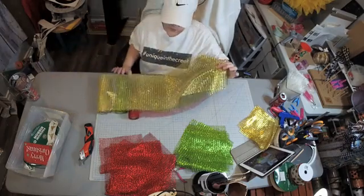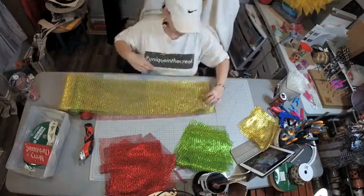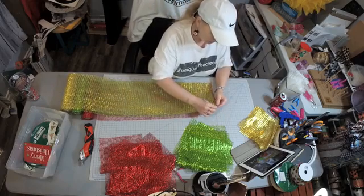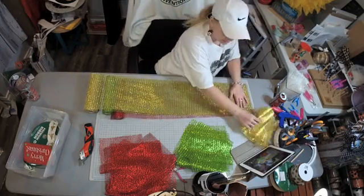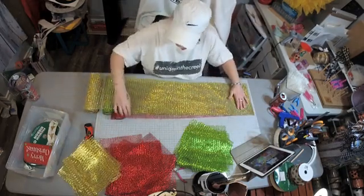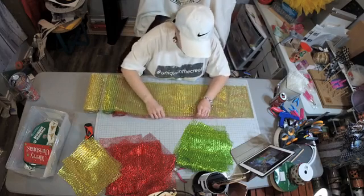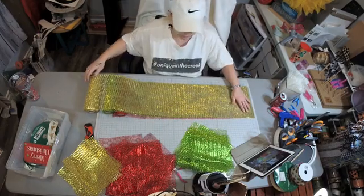So I'm putting all three together, and I'm going to cut all three colors at the same time. I'm cutting them 9 inches. Now the mesh is 9.5 by 10 yards, so I'm going to cut mine at 9 because that little half inch won't make a big, huge difference.